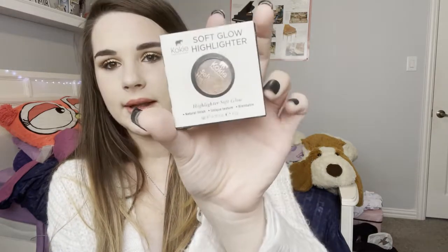So I've got a couple more kind of natural highlights in here for days where I want something softer. So this is the Kokie Soft Glow Highlighter natural finish. It is in the shade Heavenly. Once again, just super light, super natural. When I want something quick and nice, this is really good.